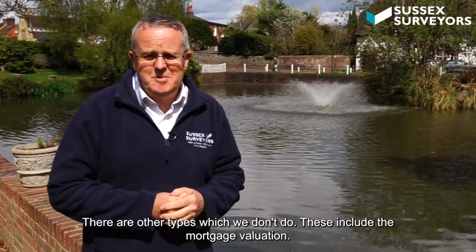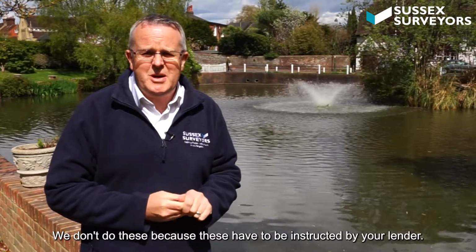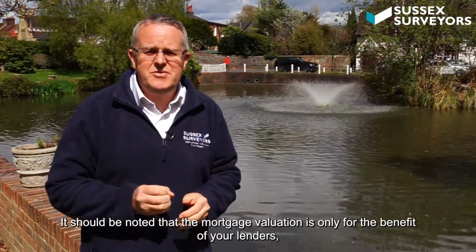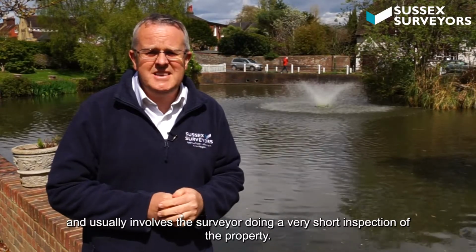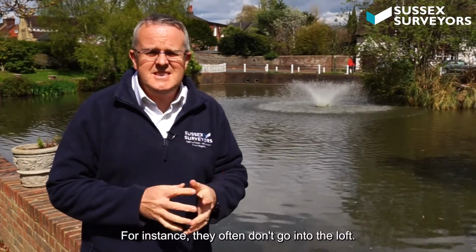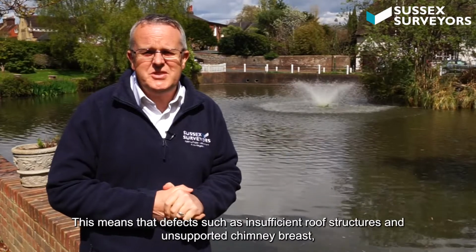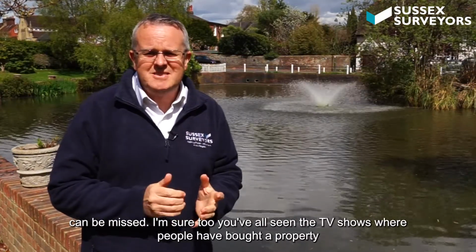These include the mortgage valuation. We don't do these because these have to be instructed by your lender. It should be noted that the mortgage valuation is only for the benefit of your lenders and usually involves the surveyor doing a very short inspection of the property. For instance, they often don't go into the loft. This means that defects such as insufficient roof structures and unsupported chimney breasts can be missed.